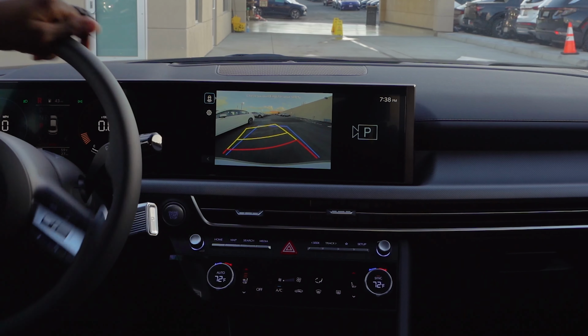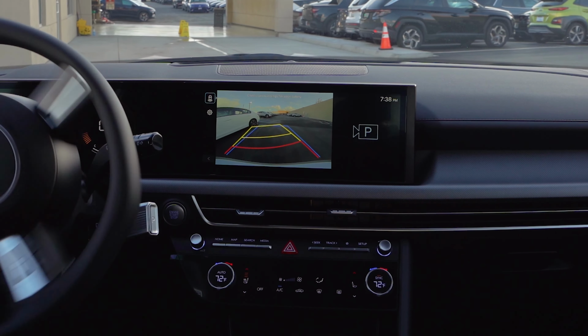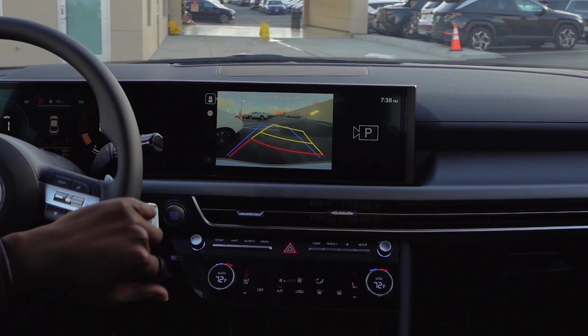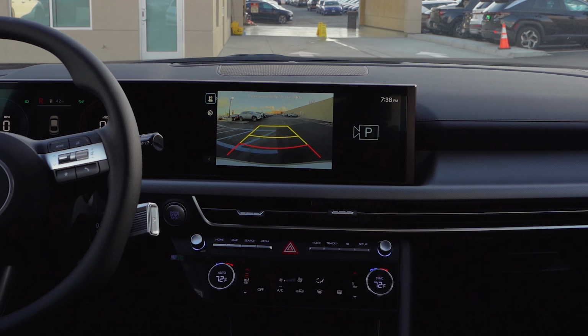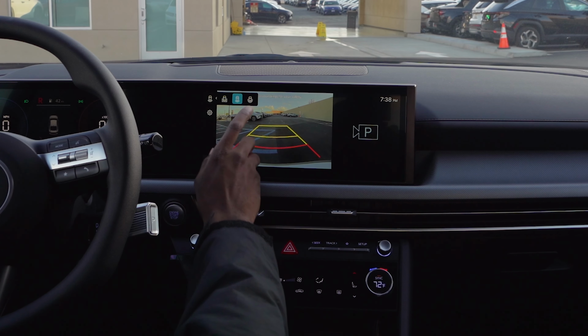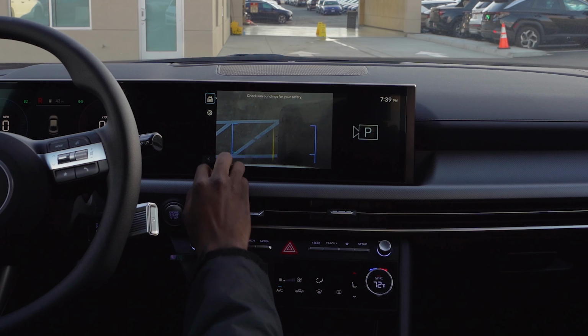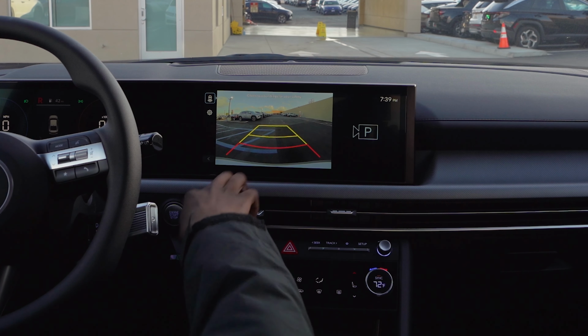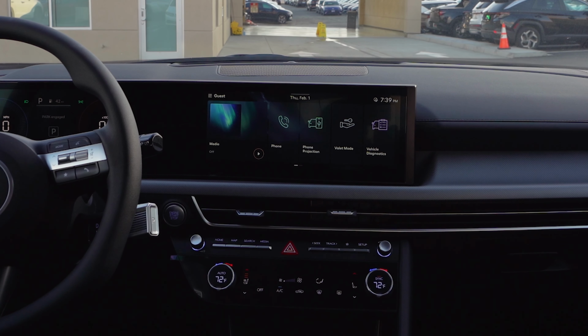Nice and crystal clear. And should also have another angle here. Yep. Full screen view, top down view. Nice. Nice. Yeah, I like that. That was nice. I definitely want to try out the limited version, but even in an SEL, it felt very smooth, very comfortable.